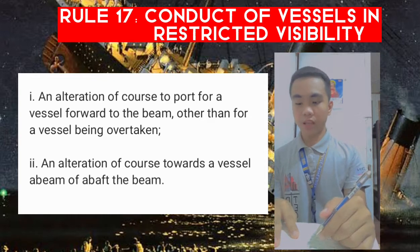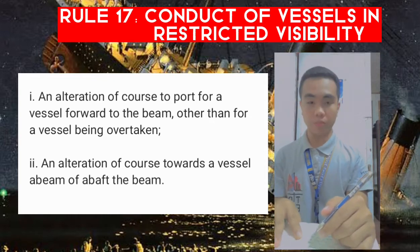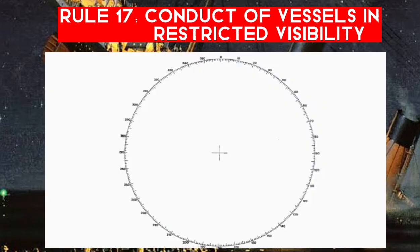So let's have a look at a couple of examples. This time we're going to be looking at a radar plot. Of course we can't do a normal situation because we cannot see the other vessel. It's all going to be on the radar screen. For ease of reference, I'm going to divide our screen into 4 sectors. Of course, everything forward of the beam is in the top 2 halves and everything abaft the beam is in the bottom 2 halves.